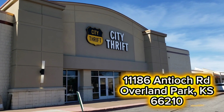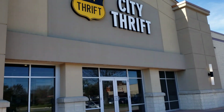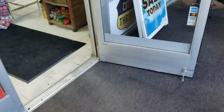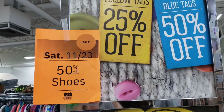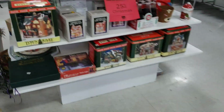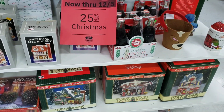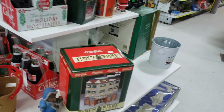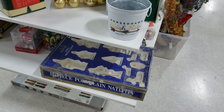All right, y'all, welcome back to City Thrift here in Overland Park, Kansas. Let's get in here and see what we can find. There's no carts. All right, let's see. 25% off Christmas, 50% off shoes, and then yellow and blue tags. Okay, well, let's peek at what we have going on with Christmas. 25% off, I still feel like is a little bit high for me, for resale.